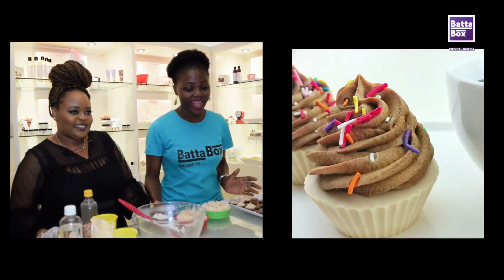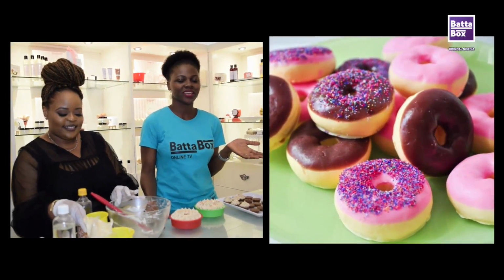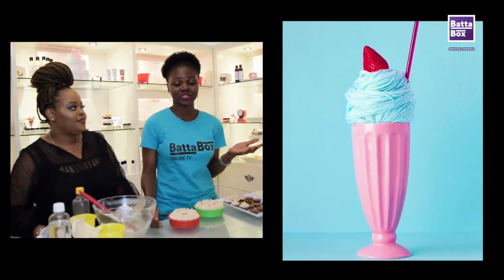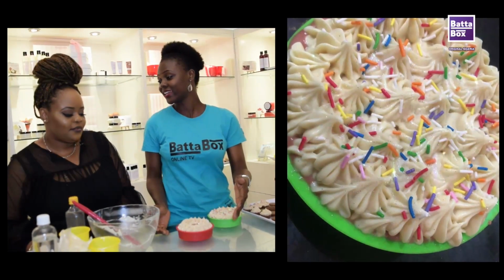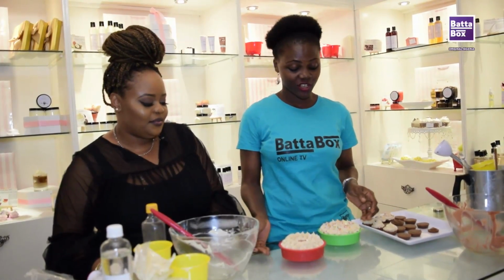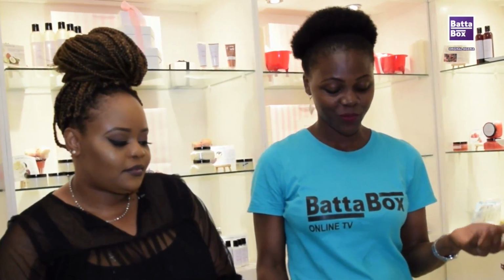So guys, these are not cakes, they are soaps, and they're actually smelling delicious, yummy, and in fact, when I walked into this place, I was so stunned because I have never seen such before. This is my first time of seeing soaps that look like cakes, desserts, and what have you. And it's a fantastic idea, I must say. Thank you. You're creative, and you're doing it in a very beautiful way. I must say that again.